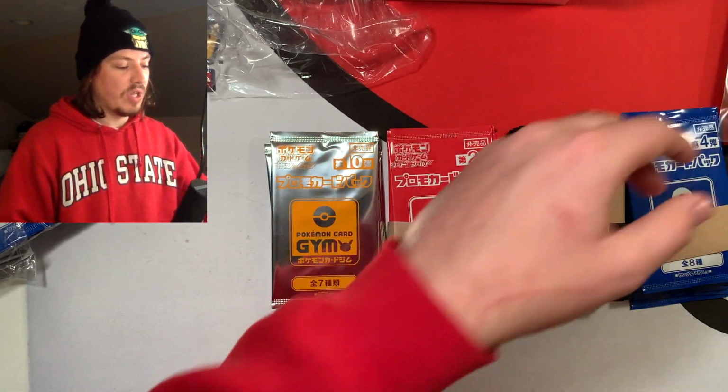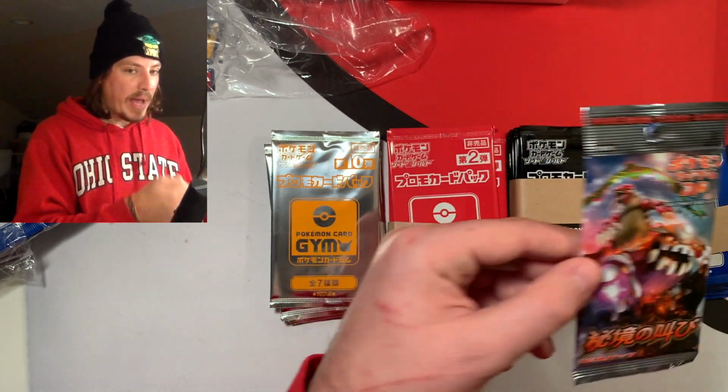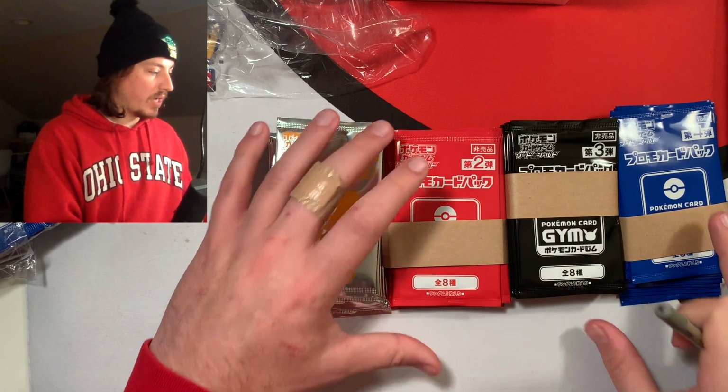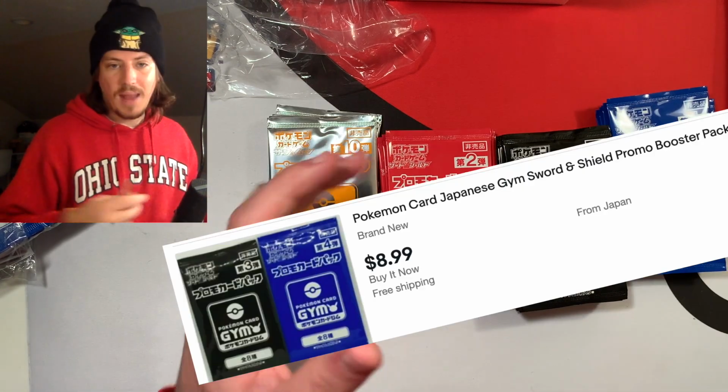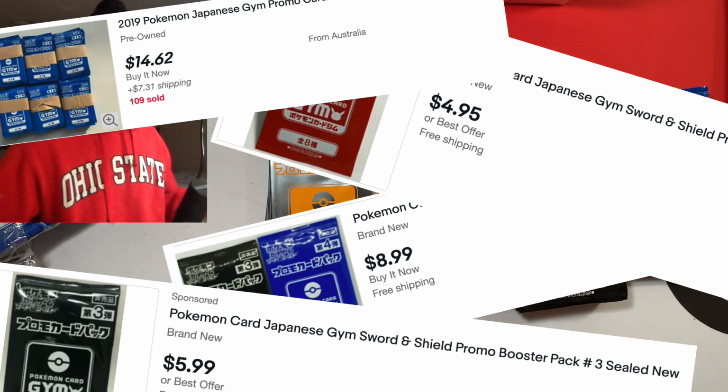It's really difficult for me to get these, and plus the shipping per pack is a lot more than shipping per pack for these. So I'm really, really happy with the way these promos have gone. I'm selling them at a competitive price, not overcharging for them at all in my eyes anyway.